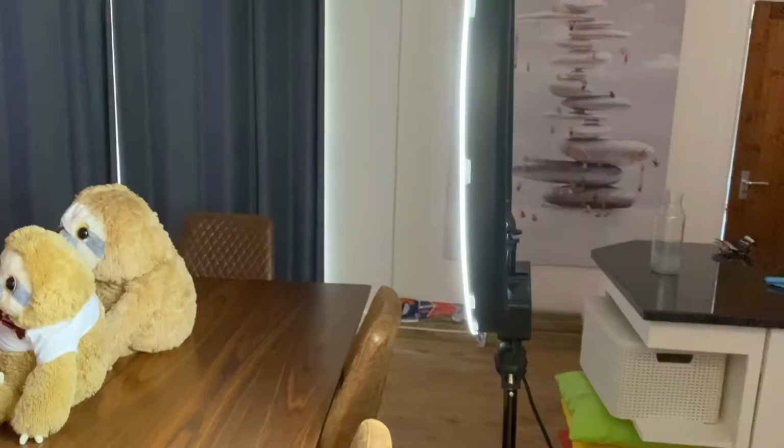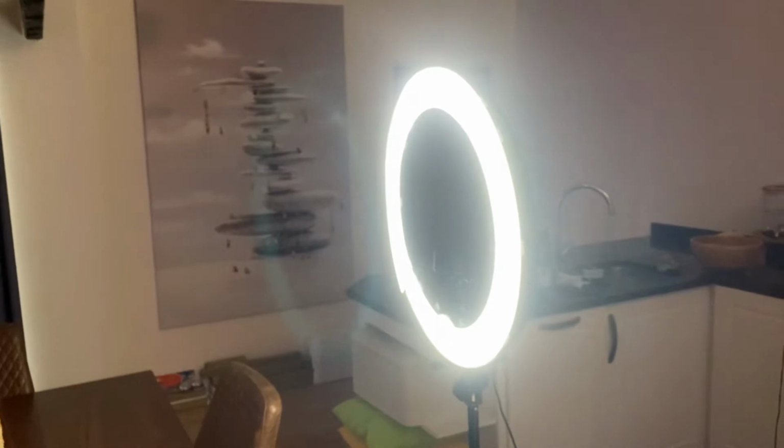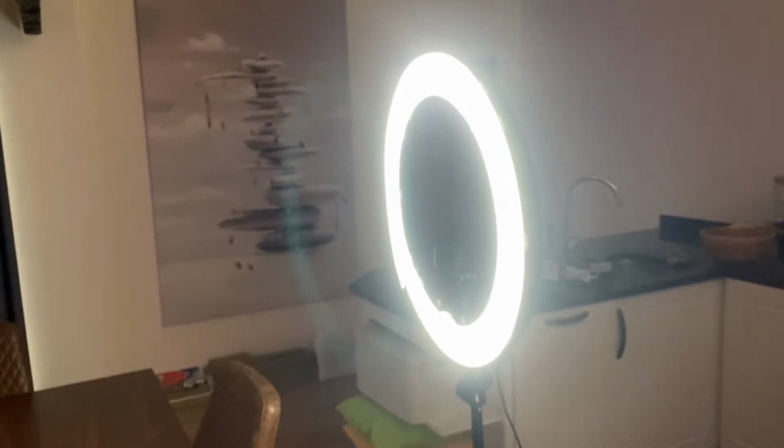Love the ring light. I used to have a ring light that was battery operated. You could recharge the battery, but it was terrible because it always ran out of batteries halfway through a call, and it was quite frustrating. So now I've got one of these, and we're gonna get another one for the office as well.